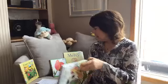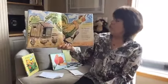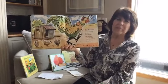So right now we're going to sing Old MacDonald, just because I like that song. And we're going to use the cows, or all the animals from the book. So we're going to start with the rooster. Remember what he says first thing in the morning.